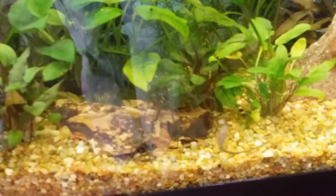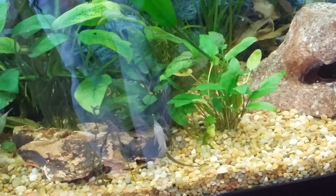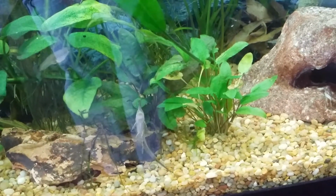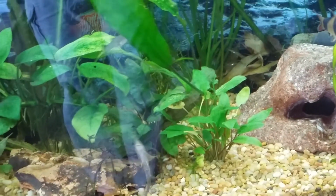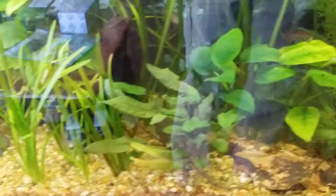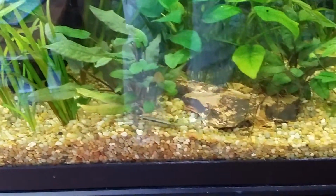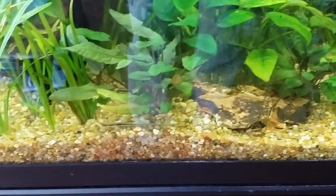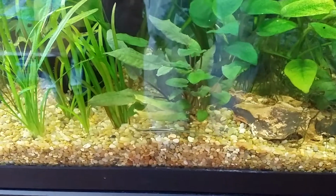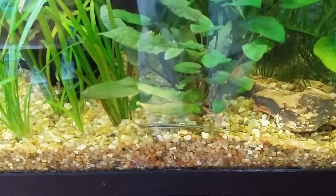Okay, and I enhanced the hedgerow a bit. I added one more cryptocoryne. Got a little catching up to do to look as good as the other two that I got. Nice farlowella. Wonder what they're going to do to my water sprite. Time will tell.